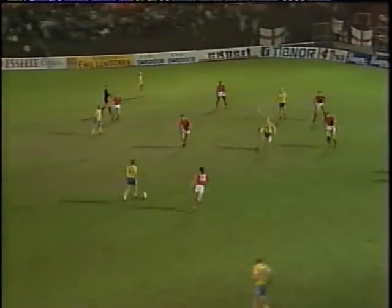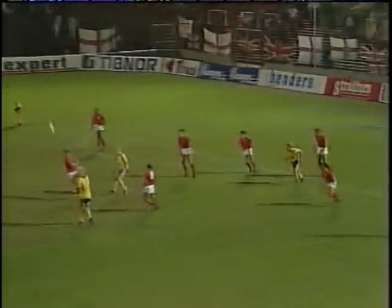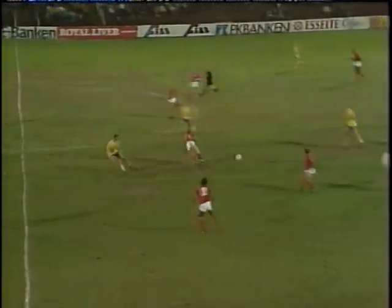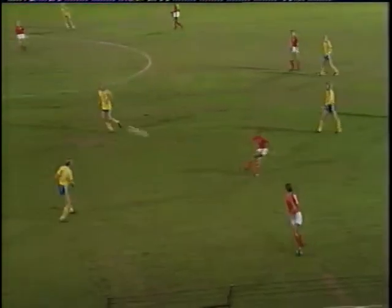Here's Roland Nielsen. Kenny Sansom. John Barnes. Dixon now. Wilkins. Hodge making a run down the left. Number 10.